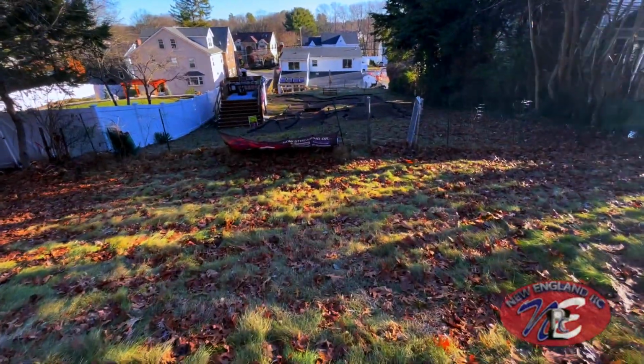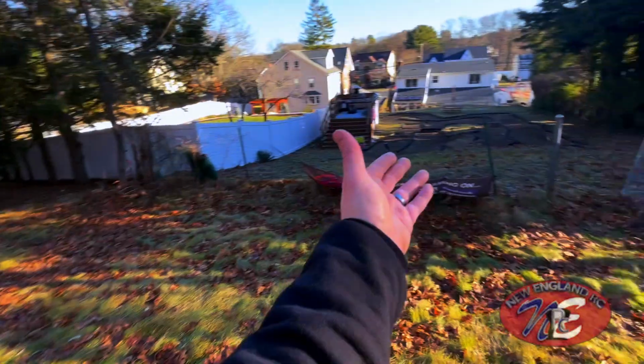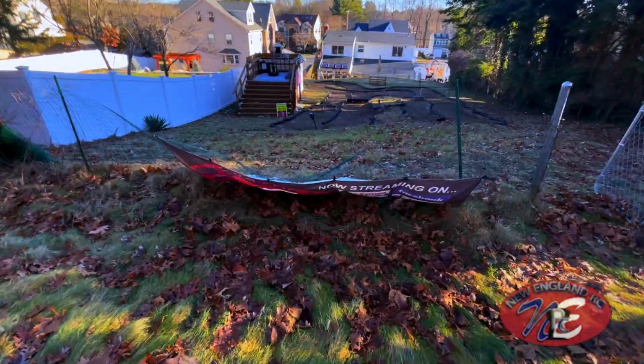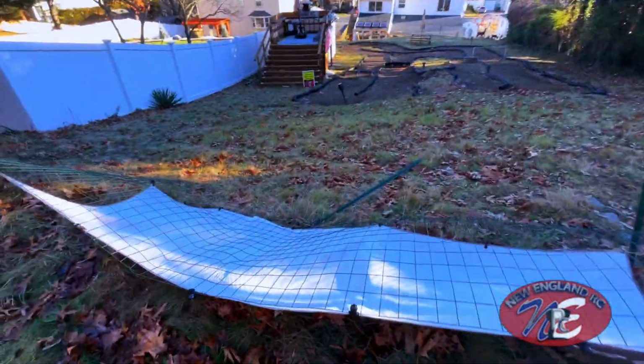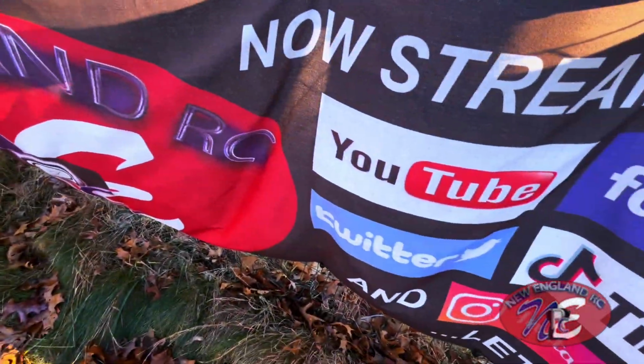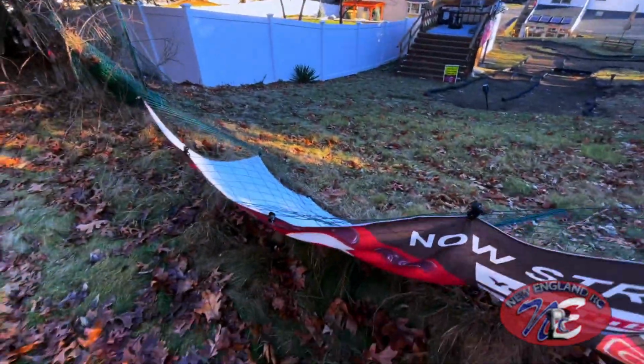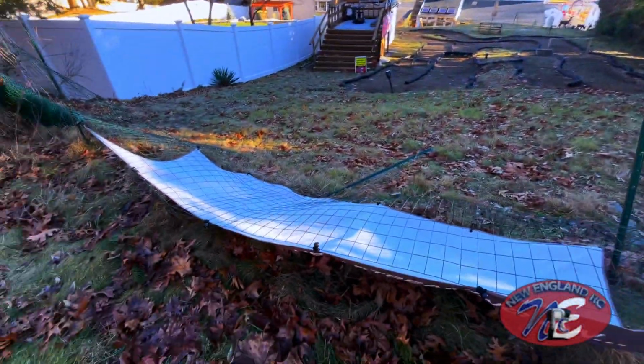So the New England RC now has a place where you can jump your cars, you can race your cars, or you can crawl. Something for everyone. And this is starting to fall down, guys, but I did want to point out I also have a banner here, New England RC. So anyone that's walking up and along the aqueduct, I get a little free advertisement. So I will have to fix that because right now nobody can see it.